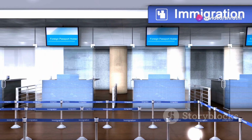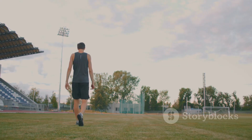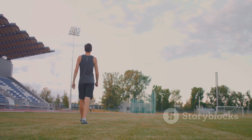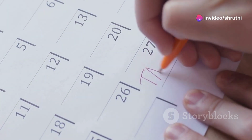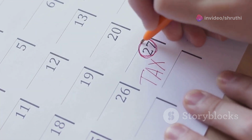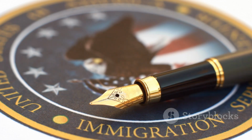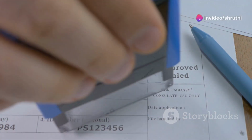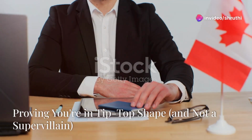Congratulations! You received an invitation to apply. This is a huge milestone. You're basically on the 1-yard line, but there's still some work to be done before you cross that goal line into permanent residency. You have 60 days to submit your complete application for permanent residence. So don't procrastinate. Start gathering all the required documents right away. We're talking about your passport, language test results, educational credential assessment, proof of funds, and more.